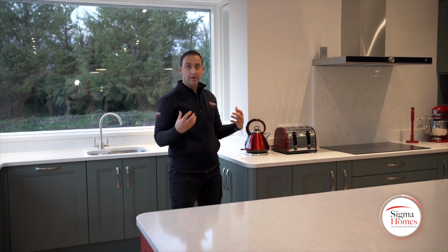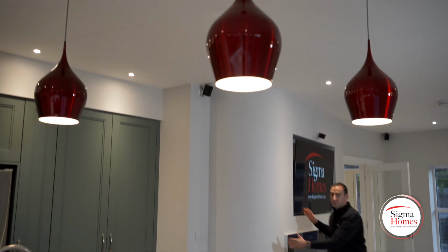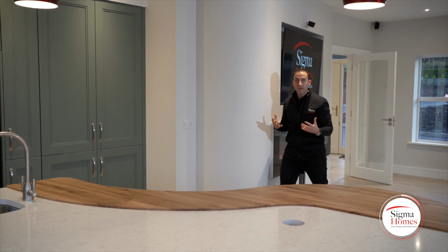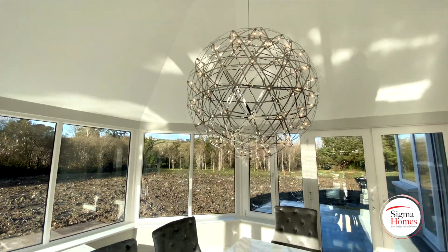Again, this is where we get to see all the hard work. I love this big curve. You can see it's shaping the telly away from the kitchen, giving you that amazing broken open plan feel.